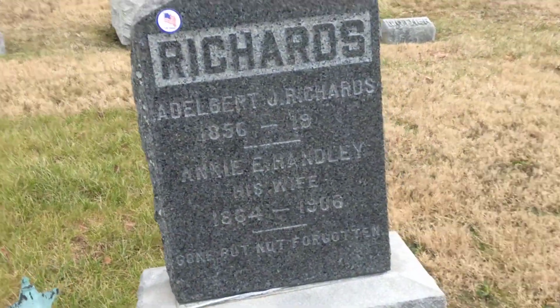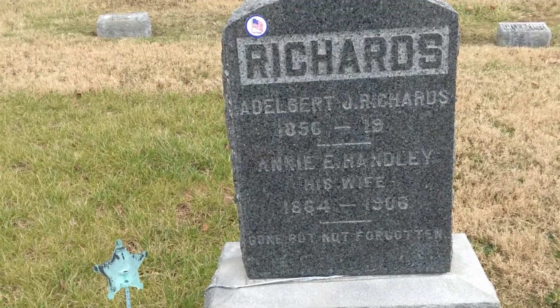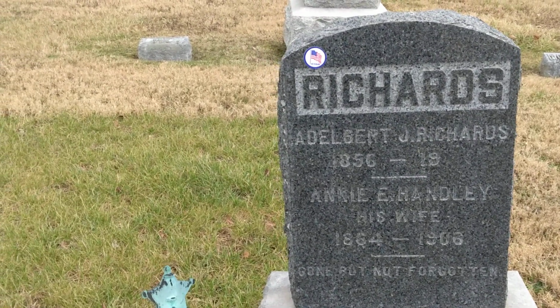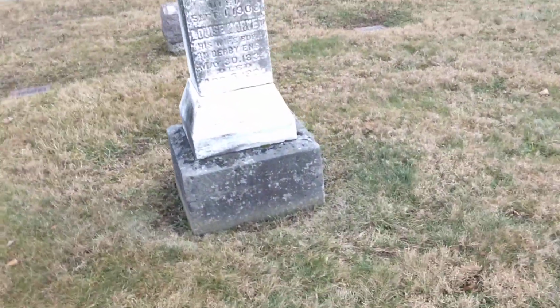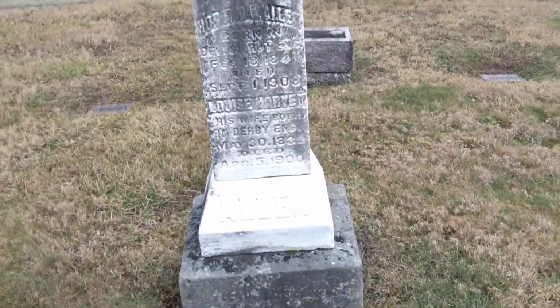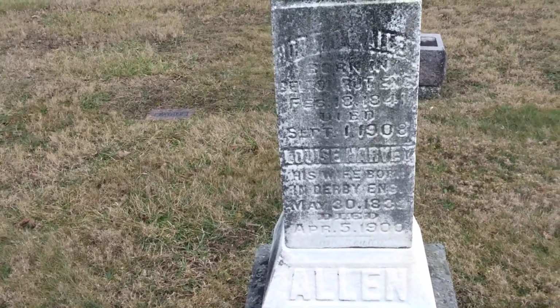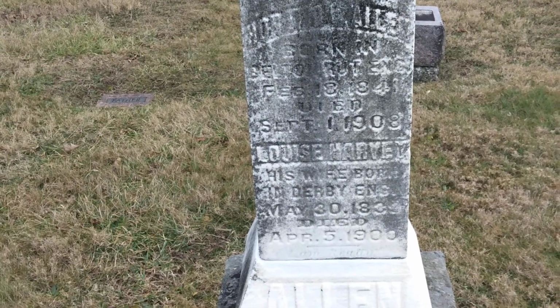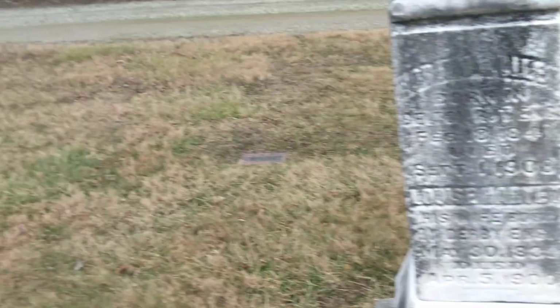Here's a World War II. This is a veteran, guys. There's them little tags I was talking about in one of my previous videos where they're marking the graves. That's pretty cool, so they can come back and fix them somehow, maybe. And I don't know if you can read that one or not. We're going to try to pull it up some. All right.